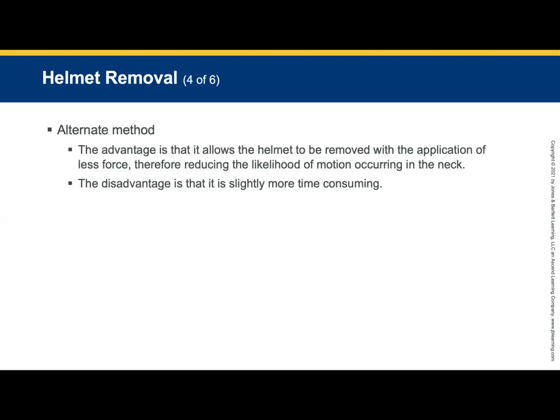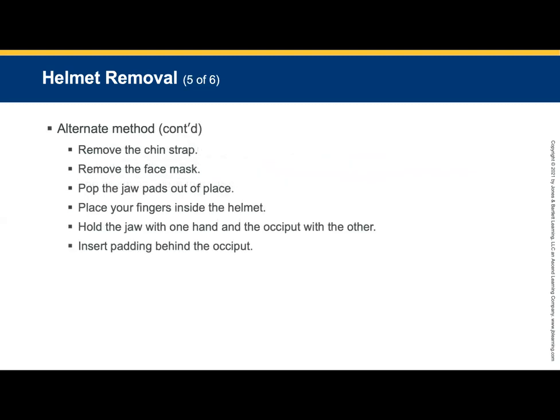Let's see. The alternate method is, we'll just leave that in place.